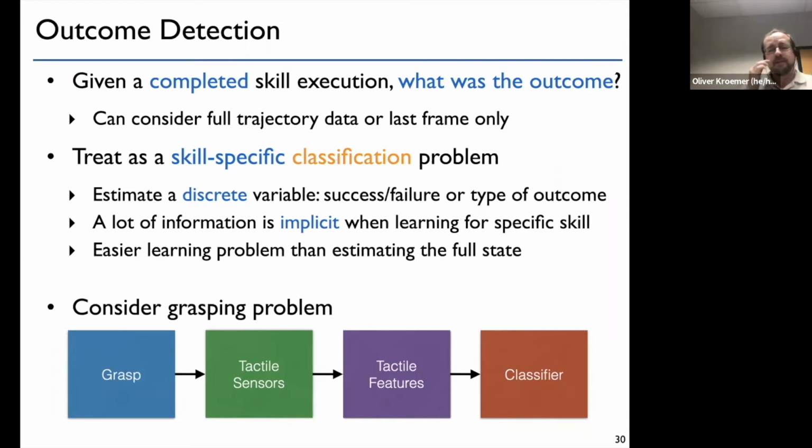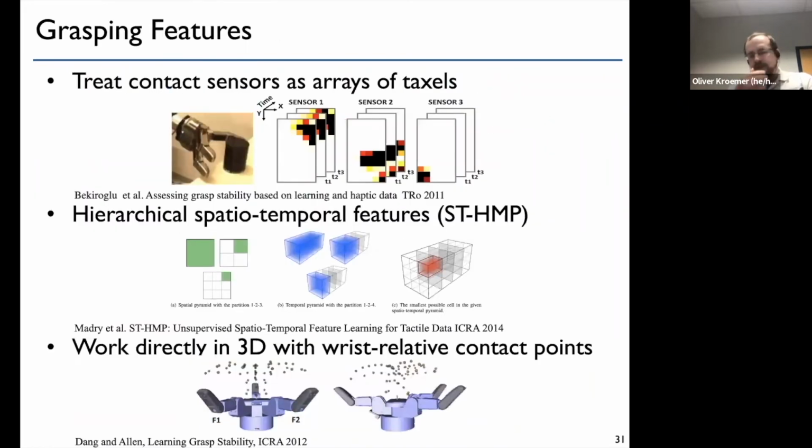And one area where this has been studied quite a bit is grasping. So, you grasp an object, and before you lift it up, you'd use your tactile sensor readings, get some features from those readings, and then pass them to a classifier to say, was this a good grasp and I should pick it up? Or if it wasn't, maybe I should let it go and try to re-grasp it before I accidentally knock it over. And there have been a lot of works in this direction.